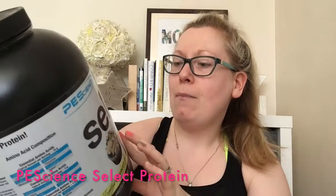So I have 3 other protein powders just to show you guys. This one I got on a good discount. I got 20% off. This is a 4-pound tub of the PES Science Select Protein. So they brand themselves as the science-based protein, and on the back of the label it actually says make sure you know your protein, which I think is really clever. I really like the fact they make a big deal, PES Science, about the science behind protein.